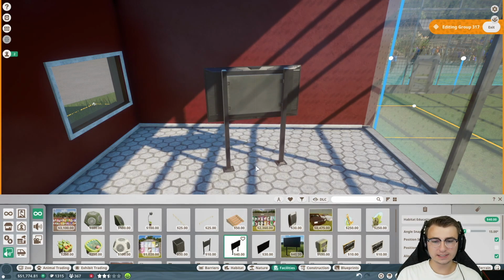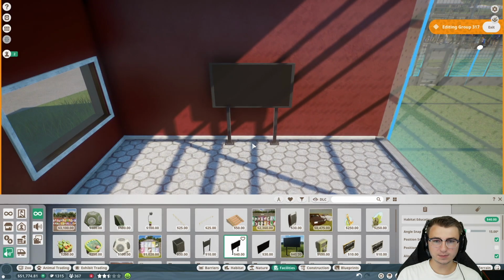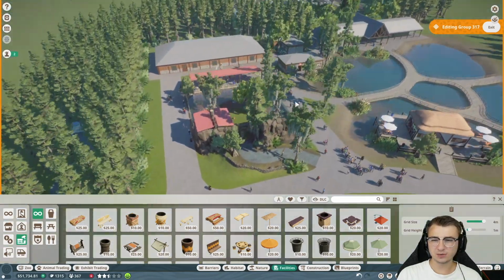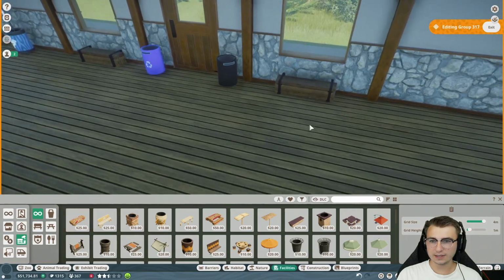Moving on to the habitat education boards. I'm just going to grab the standard one that we usually use, and we'll rotate it around so it looks nice in here. Let's just place that in the center for now. And then I want to get some benches. Actually, let's just steal the benches we've been using elsewhere. Don't we have a couple in here? Perfect. That will do.